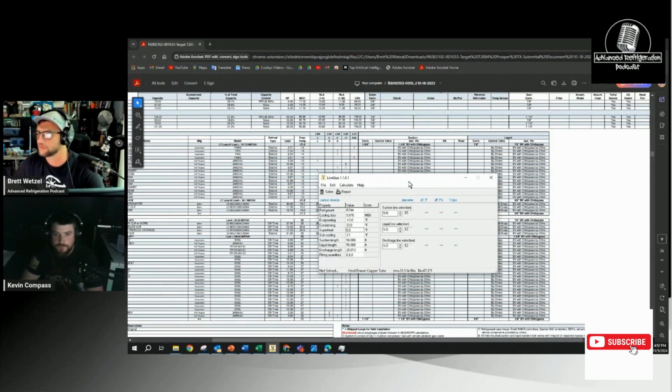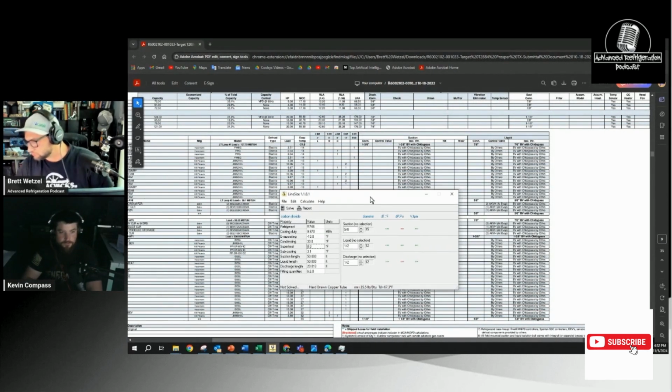Damn it, it doesn't. Okay. So say 400 feet. Was it a loop or is it circuit piped? Loop. No, 40? Say 40 feet. Okay. So this is where we put all the stuff in here for our tube length. 40 for our liquid, 40 for our suction.